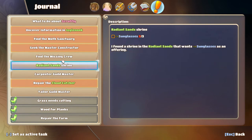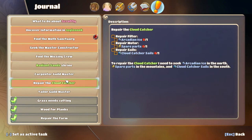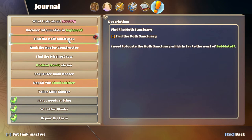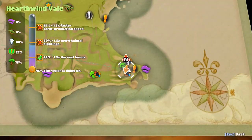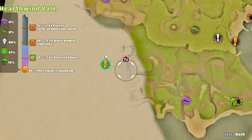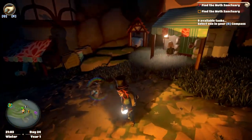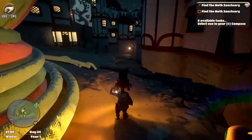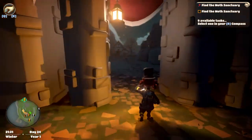Repair the cloud catcher. No, that's a bit... This one. Find the moth sanctuary. This is what we want to do. Because we're working on the Cloudcatcher sails, so we're going to find the Moth Sanctuary. I need to locate the Moth Sanctuary, which is far to the west of Bobbintoff. Right, okay. This one here? Wow, really is far away, isn't it? We'll be back! But for now, we're going to work on these sails. Indeed we are.